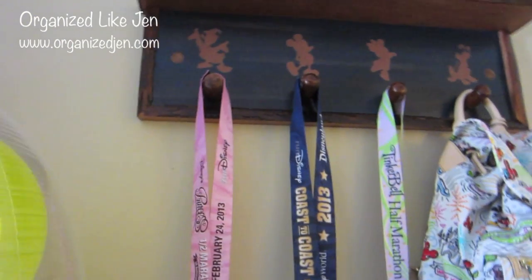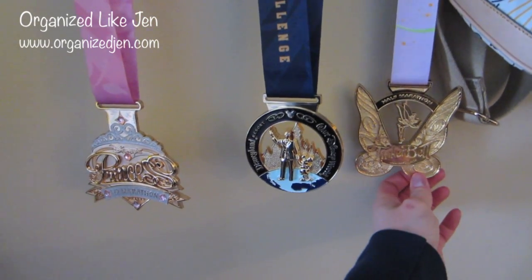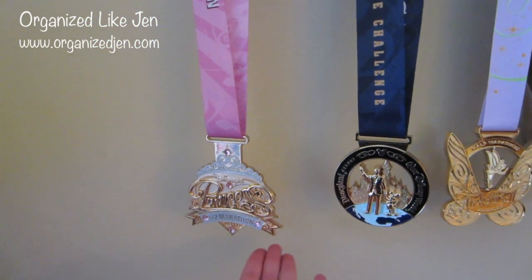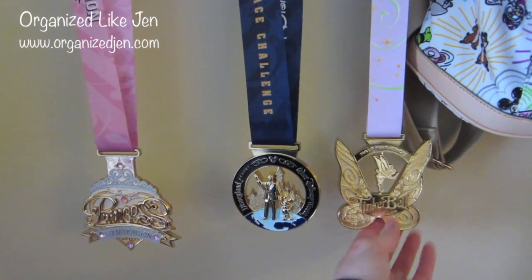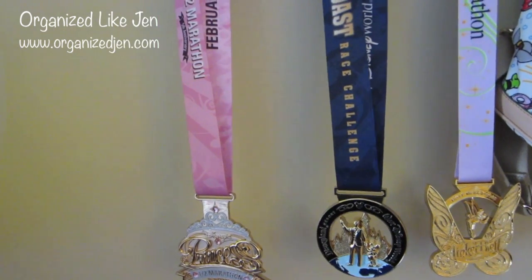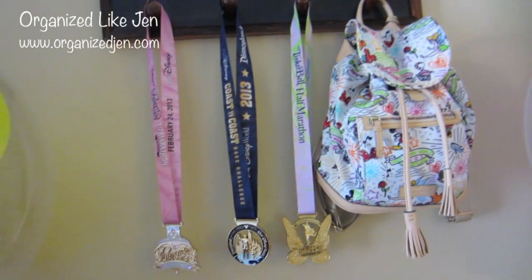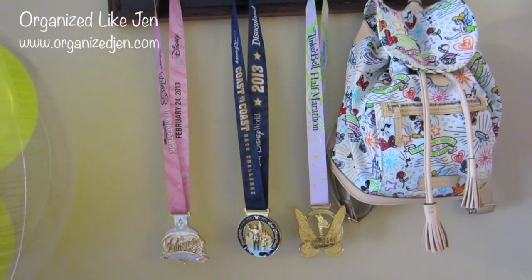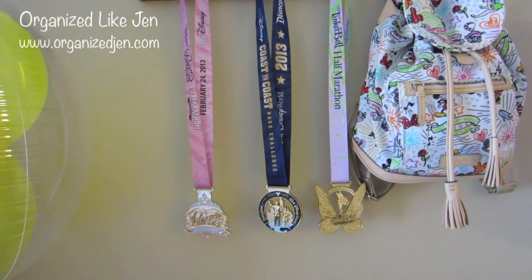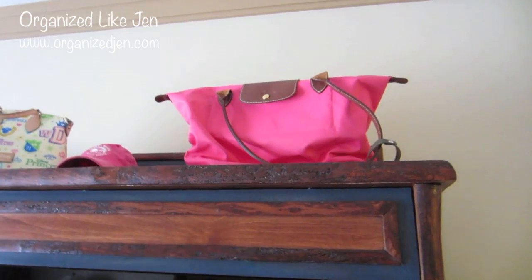No, it's actually just an organizational peg rack, which is nice, but I've been using it to display my race medals while I'm here. I earned these two, and this third one was what I used to get this guy. So if you want to learn more about that, you should check out my Housewife Life channel, where I have all my Disney vlogs. And I've been hanging my little backpack on that hook as well. If I wasn't hanging those medals, I'd probably be hanging my other bags, which I have instead moved up on top of the television. That there is my pool bag for our trip.